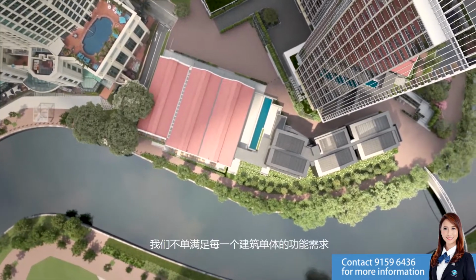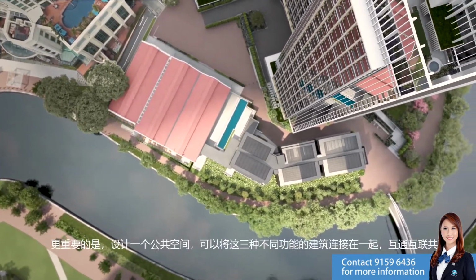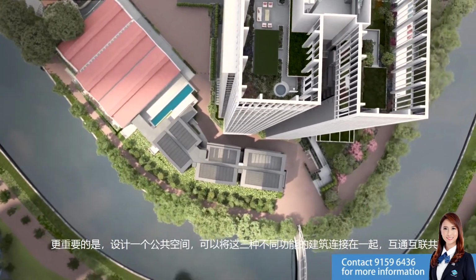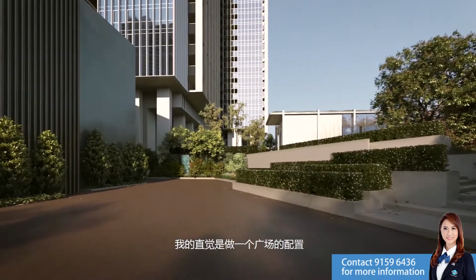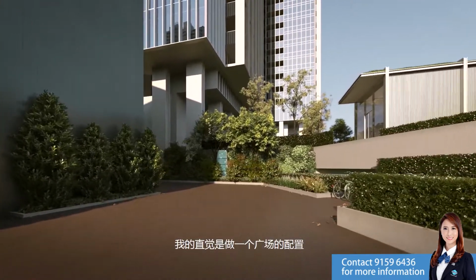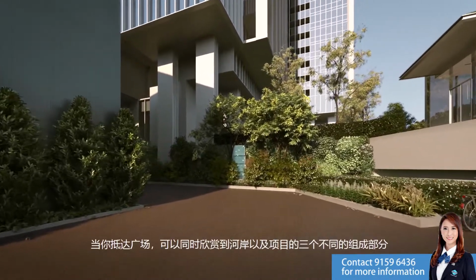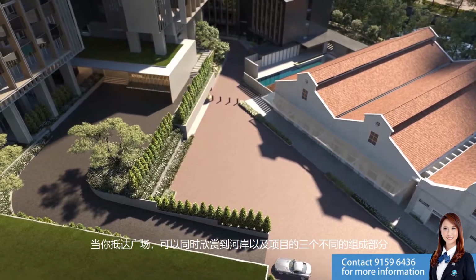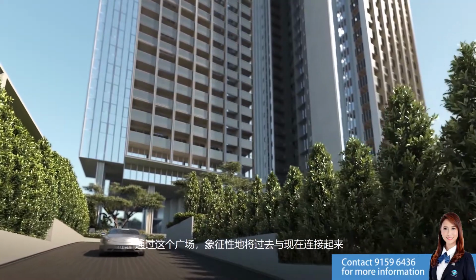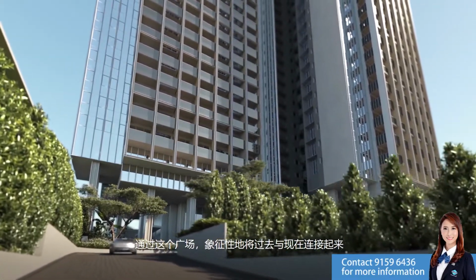While you solve the requirements of each block, the greater importance is really the spaces that hold those 3 components together. My intuition was to come into a plaza of sorts. That is the area of arrival that you can sense the river and also the 3 different components. So symbolically, this plaza is what ties the parts together.